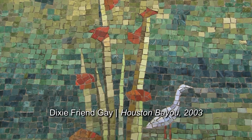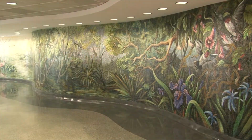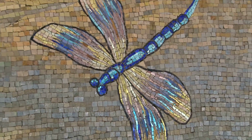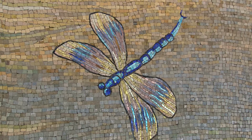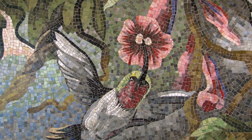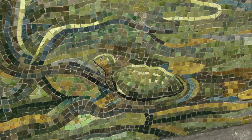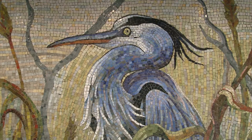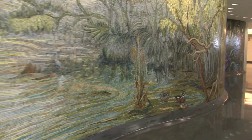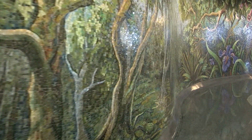Houston Bayou is one of our favorite pieces of public art created in partnership with the Houston Airport System. The work by Houston artist Dixie Friend Gay is a mosaic consisting of hundreds of thousands of small mosaic pieces that create a lush landscape of wildlife and bayou plants on an undulating wall. The artist achieved a masterpiece in creating a sense of wildlife, color, and outdoor light on a wall that would otherwise be blank and bare.